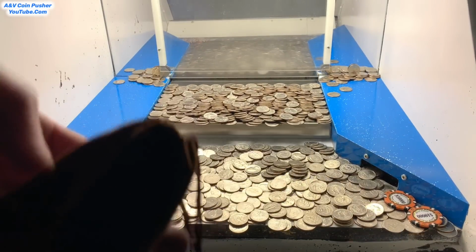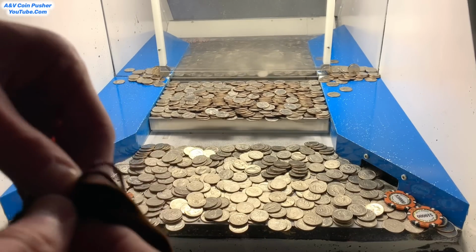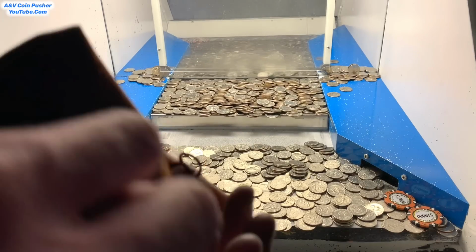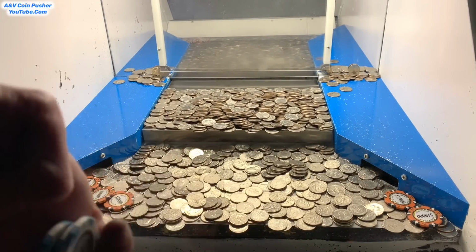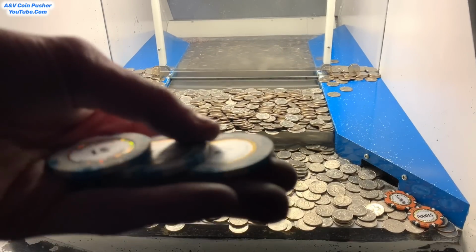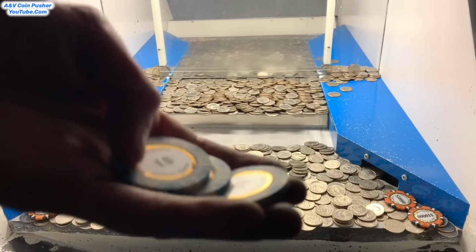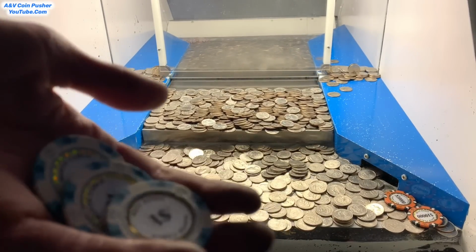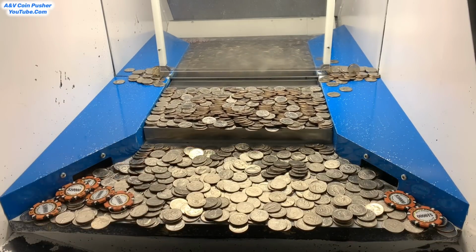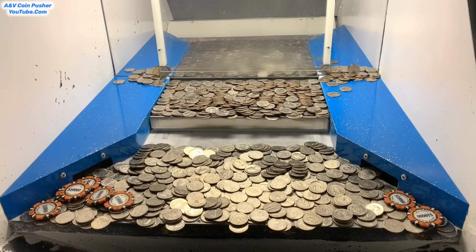Alrighty, I'm back. So let's go ahead and open up the brown mystery bag. Hopefully there's something really, really good and valuable in there. Let's see, what do we get? Oh my goodness, wow, check this out. So we got 3 $1 chips. So each one of these is worth 500 free quarters. So I get to cash all 3 of these in. They will give me an extra 1,500 quarters. That is absolutely remarkable.